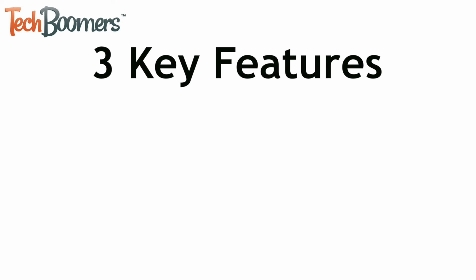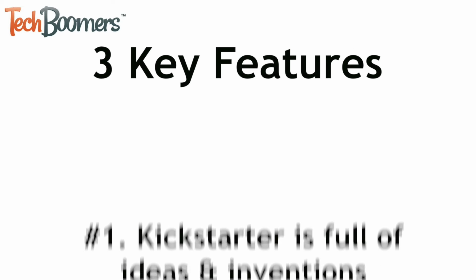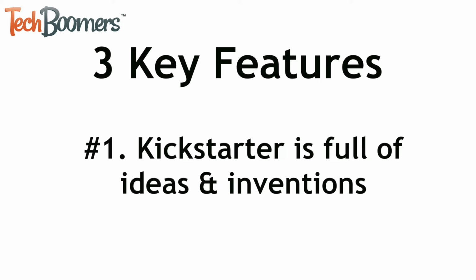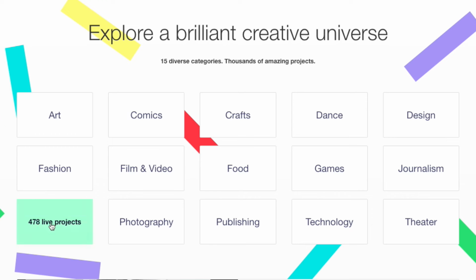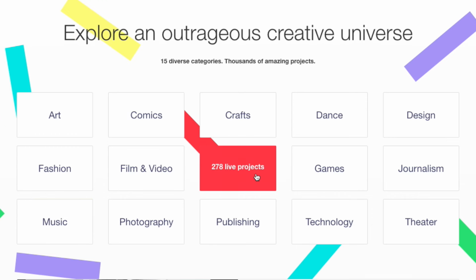Now I'll tell you about three key features of Kickstarter. Number one, Kickstarter is full of ideas and inventions. Kickstarter has 15 different project categories, including music, technology, food, and design.